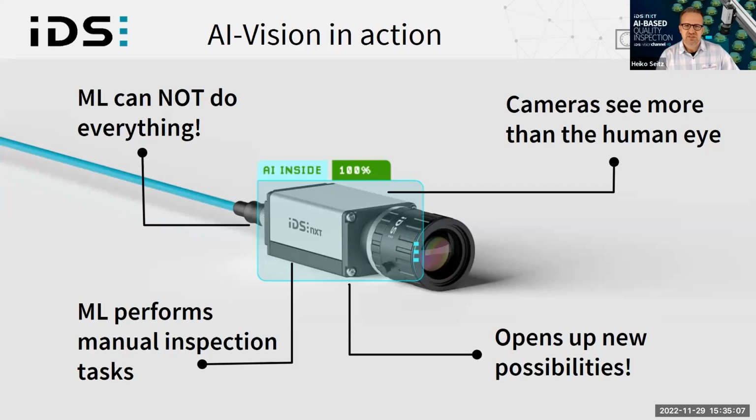Even so, the interest in artificial intelligence in image processing is very high. There are still relatively few productive applications. But let's not go into the reasons for this here, as they would go beyond the scope of this presentation.